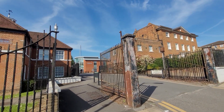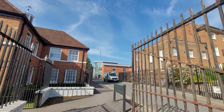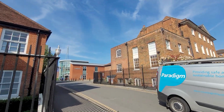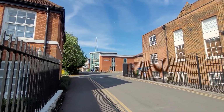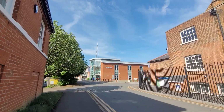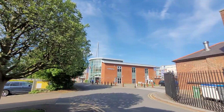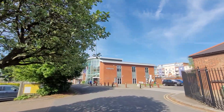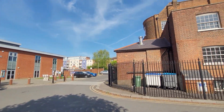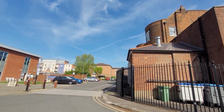There was a spring at the back, which obviously would have helped with the brewing process because you need lots of fresh water. And as you can see, this building that's called Wellspring, which is a church, replaces what had been put up in the 80s or 90s. It was actually like a swimming pool or something, I seem to remember. Didn't last very long. It's polling day in Watford. It's the back of the brewer's house.